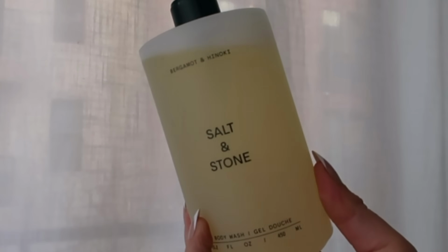These Salt and Stone body washes have been such a nice part of my morning and night routine. I have the scent Saffron and Cedar and Bergamot and Hinoki. The Bergamot and Hinoki is a really nice, refreshing, kind of uplifting, summery scent. My skin has been so dry and I just need all the moisture I can get.